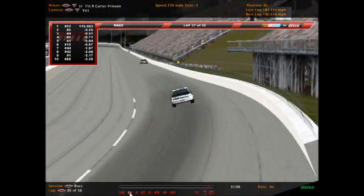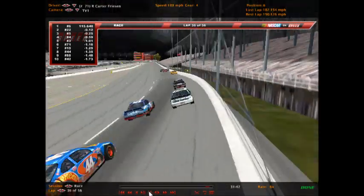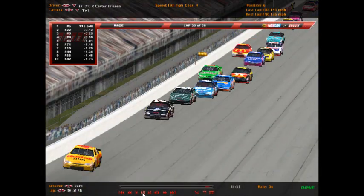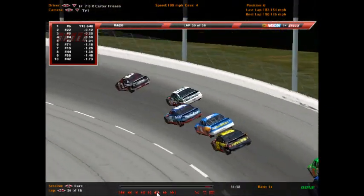Friesen was having a good run. Friesen was having a very good run. He was running in the top 10 when it all happened, too. In fact, Friesen was running in 6th place when it all happened as well.